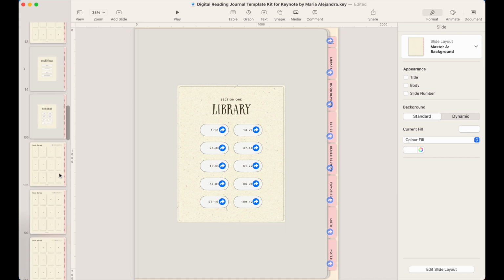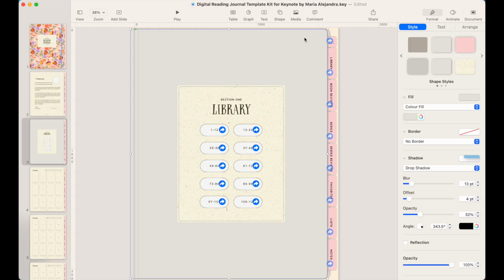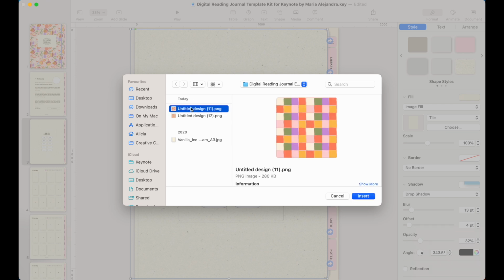You can have a different pattern on every single divider of this journal, but for ease and simplicity and to make this as quick as possible, I'm just going to make sure that all of them have the same thing. So in order to do that, all you would do is select one of the dividers, go to color fill and change this to image fill. We're going to choose our pattern. I might actually do this checker pattern just for something fun.